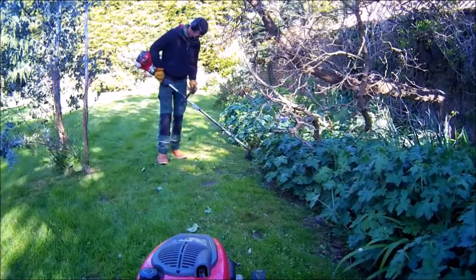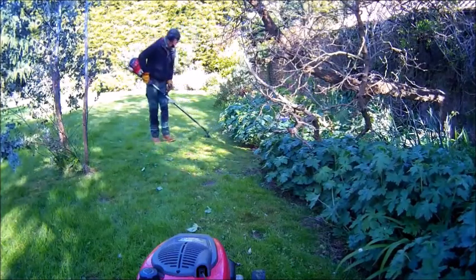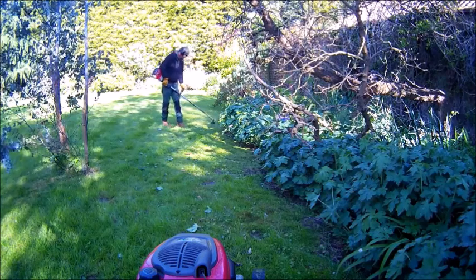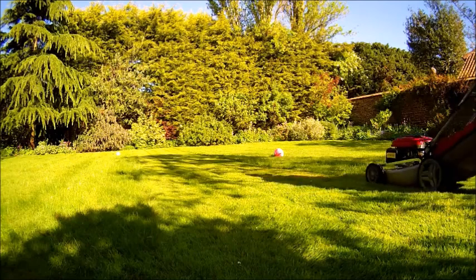This border, there's no defined edge to it at all. I think over years it's crept out, so I've been sort of controlling the edge of the border with a strimmer. So here we go mowing.